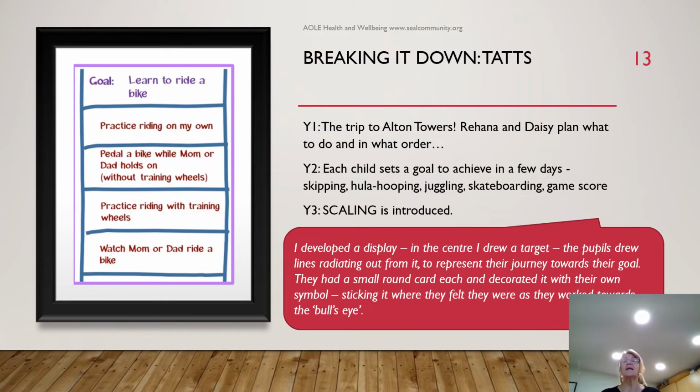So in Year 3, I think they set a class goal and they have a scale that is labelled 1 to 10. The class decide where they are now and where they want to be, what it'll look like when they get there, how they'll know that they've got there. And it introduces the skill of scaling, which is quite a helpful one when we're looking at goal setting.